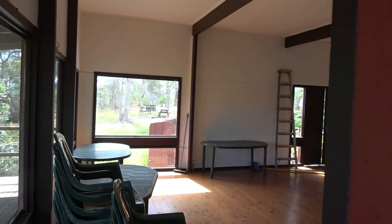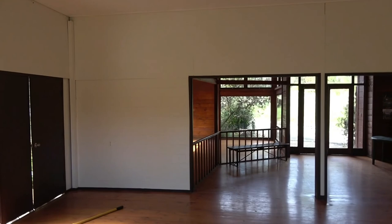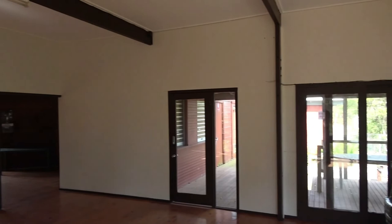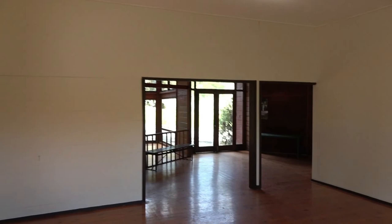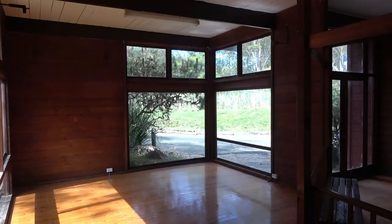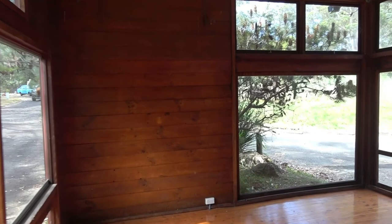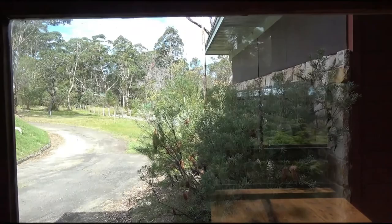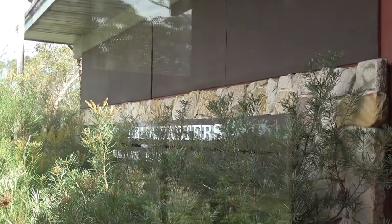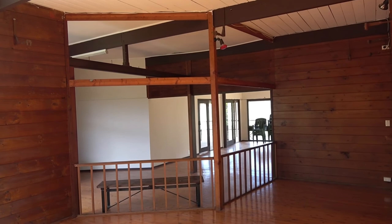So here we are inside the ranger headquarters. As you can see, there's been a bit of work done to it, but the floorboards are pretty much as they were. And here we go into the front section. We're just looking at the front door now. There's a Ranger Headquarters sign. It is really incredible to be actually inside, especially after watching the program for 50 years.